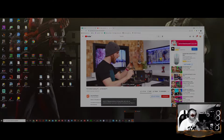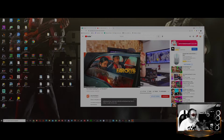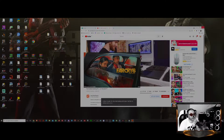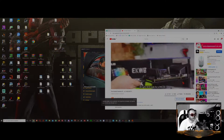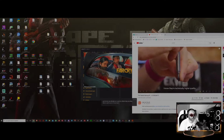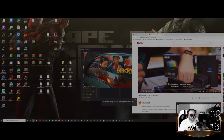There it is. Wow, it's solid. Oh, this is like big frickin' solid metal. Feel like I'm making a pizza, not a computer. Got my computer, just gonna put it in the oven, all right? Let it cook for a little bit. Bake. One thing Wintergatan could improve, I know they're technically higher quality, but I absolutely hate non-ferrous screws. Just makes the assembly process more difficult.